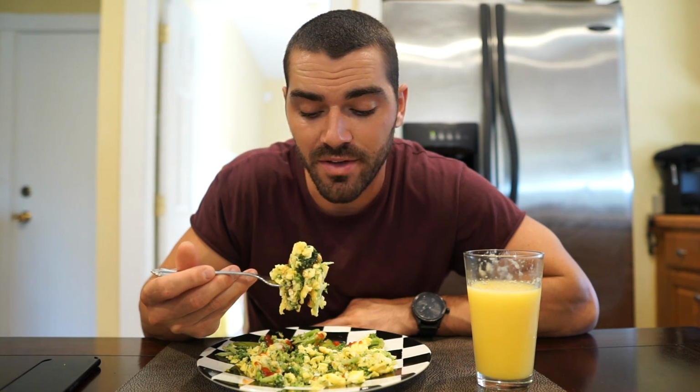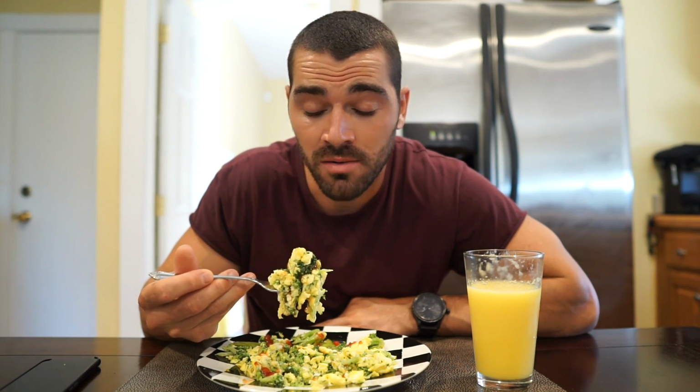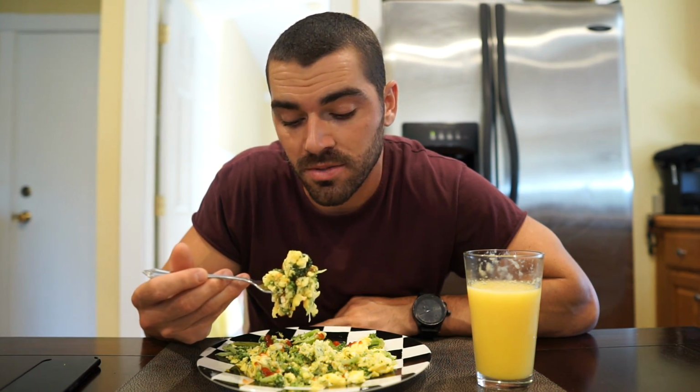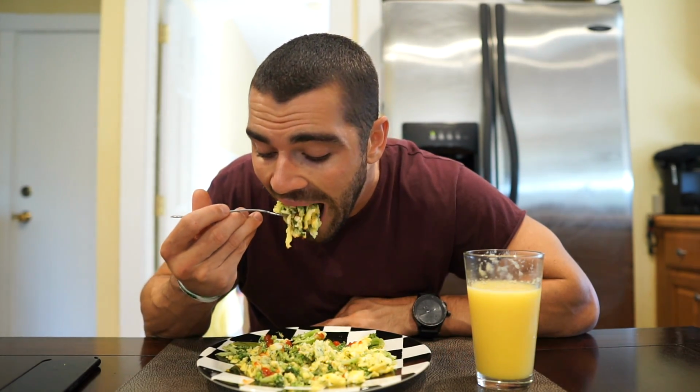Seriously, this has been my staple breakfast, eggs and veggies. It's a good way to get in some good healthy fats, as well as some protein and a good amount of veggies. So I like to get them in earlier in the day, and then you'll see later in the day, around my training, I eat more faster digesting carbs, so that it fuels my training and is not just sitting there digesting.